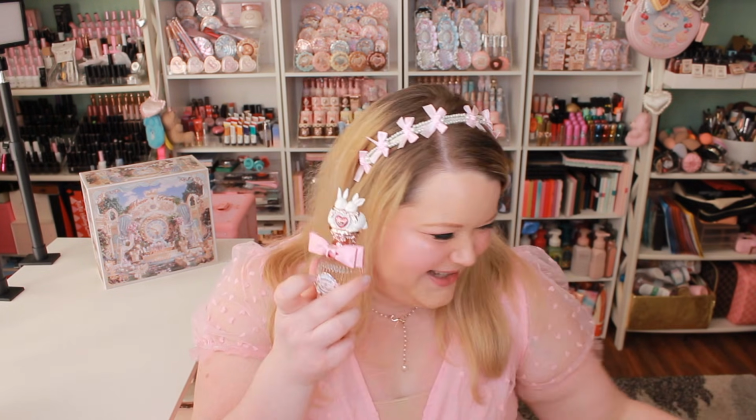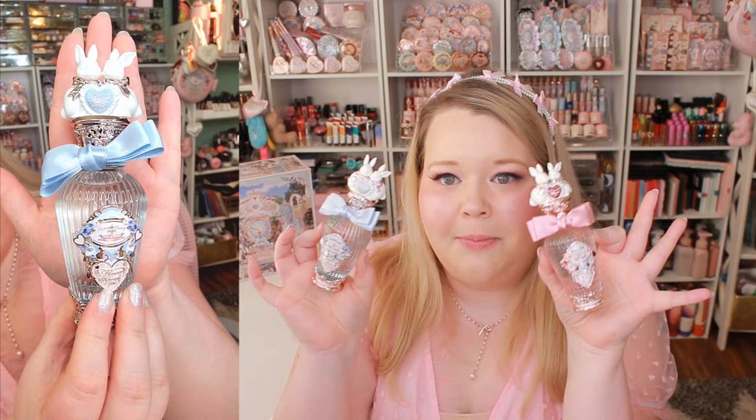Oh, so cute. Oh, these are so cute. Oh my gosh, I cannot get over these. I always love the packaging of flowerknows. They kill it every time. Love the little bunny caps on here. They are so precious, and I really love the bow details on here too. I definitely like that they've been keeping the bows. I am so ready to smell these. Let's go ahead and try these out.